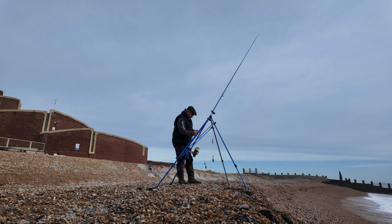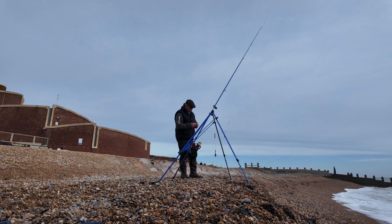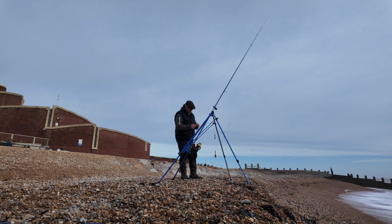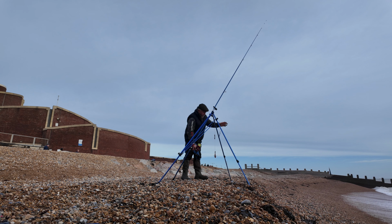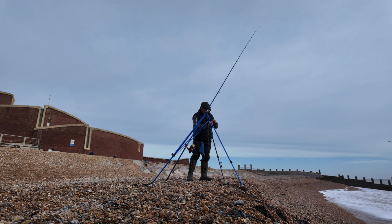And the bottom trace has definitely been snarled and snaggled up. So there was something there, and somehow it's managed to hook itself into the clip. So let's get that one off. We'll sort that out while we've got another bait in the water.